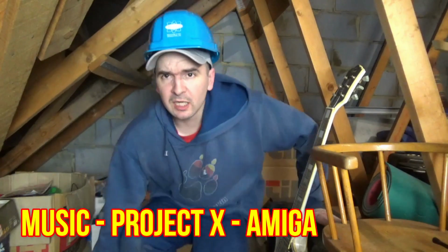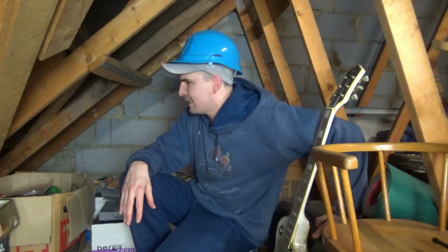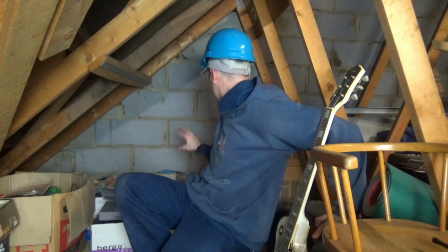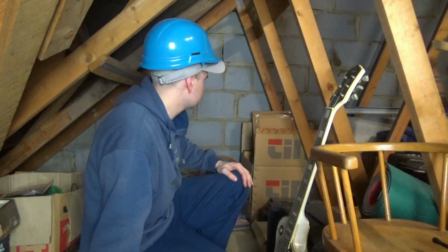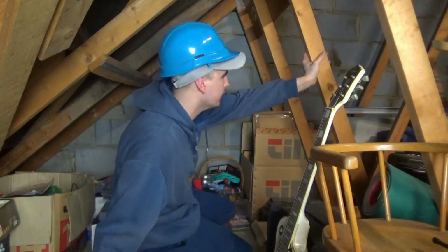It's absolutely boiling up here, I can't believe it. But anyway, this is pretty much my area. But up here, there is 1, 2, 3, 4, 5, 6, 7, 8, 9 and a half, 10 boxes. 11. Which is just full of random stuff. But again, a lot of it is mine.